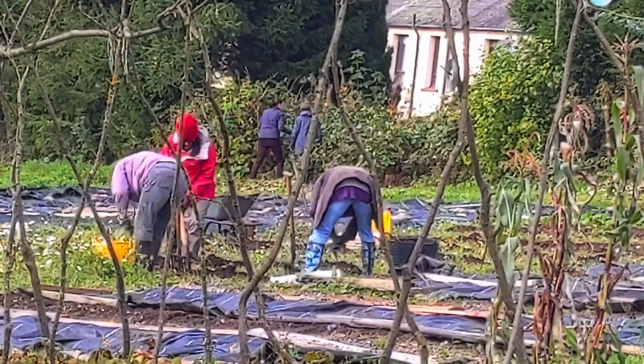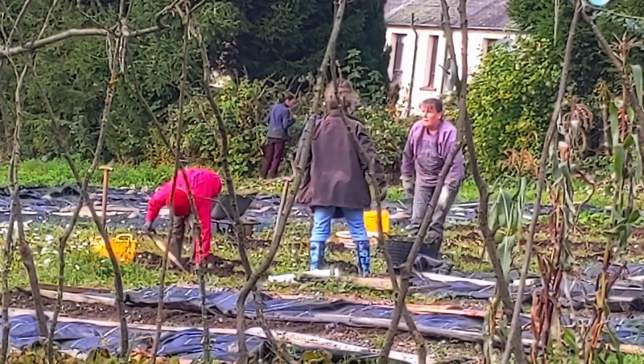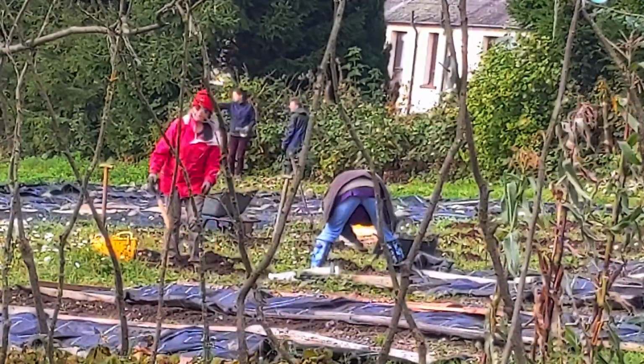We've grown a range of different things. We're just in the middle of our tatty harvest at the moment. We've got quite a lot of kale and quite a lot of cabbage and a load of leeks that are going really well. We had a bad year for peas this year, so we were all very excited that we were going to have lots of peas, but that didn't work so well.